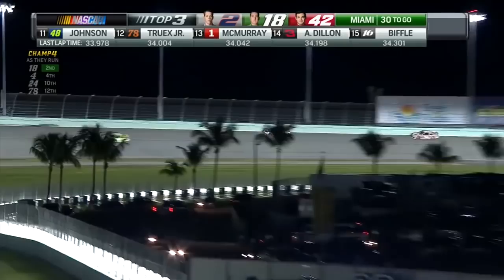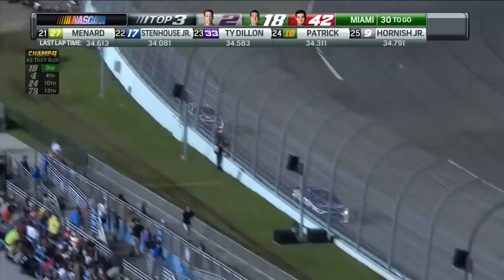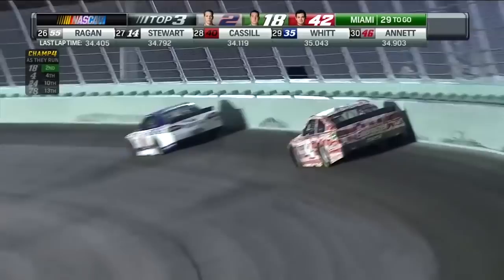If this race stays green, I believe we're going to see this 42 run the 2 down. Will he be able to catch him? Will he be able to pass him? Kyle Larson, 23 years old, out of Elk Grove, California, has never won in the Sprint Cup Series. He was able to win his third Xfinity Series race last night, and now he's looking for that first win in the Cup Series.